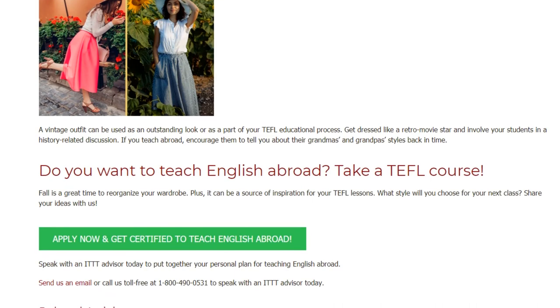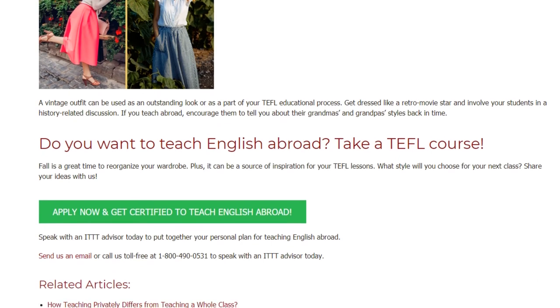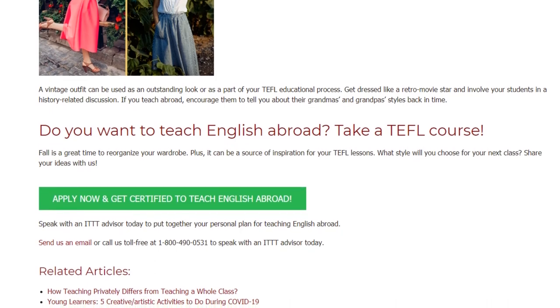Fall is a great time to reorganize your wardrobe. Plus, it can be a source of inspiration for your TEFL lessons. What style will you choose for your next class? Share your ideas with us.